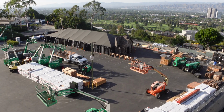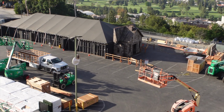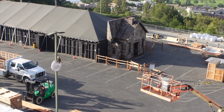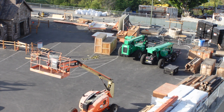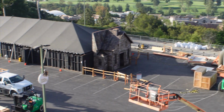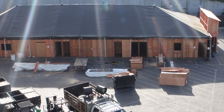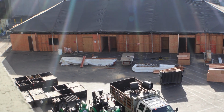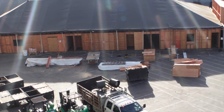Here is our weekly update from the Curious George parking lot on this maze. It doesn't seem like too much difference from last week that I was here. We still got the well out over there, but really nothing major. And this one right over here, you can see a lot of progress is being made inside the maze. So that's super cool.